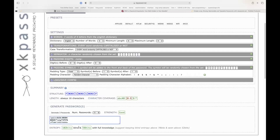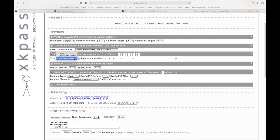Let me go back and set this up. We want a padding digit before and after. And I want to change it to what I like. Let's see, we'll just do a specified character. That, by the way, is another thing you can do. By default, it goes to random character here. And I showed you we could use the separator character, so take whatever I typed in up here and put it as the padding symbol. But I can do a specified character. Like I just really like that tilde, so I'm going to use the tilde. And the separator here, I'm going to choose a specified character. We did the dash earlier, so let's try that. I'll generate three passwords.